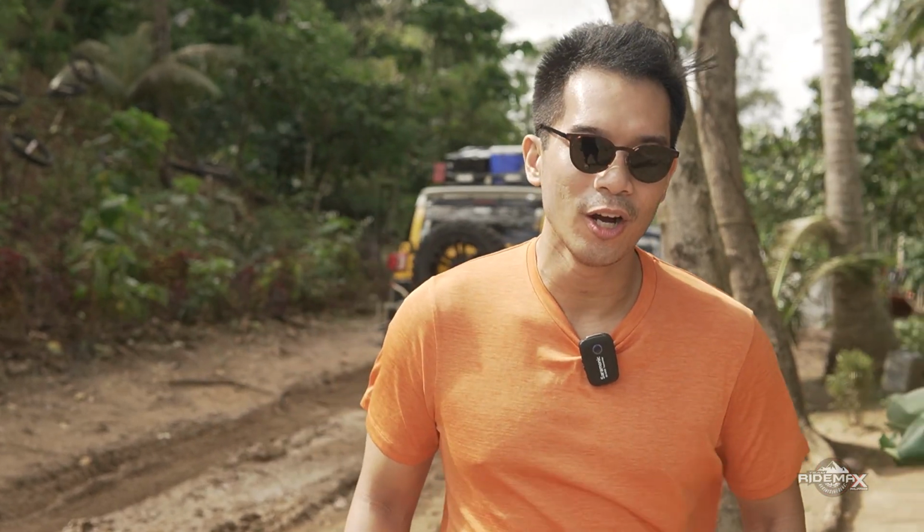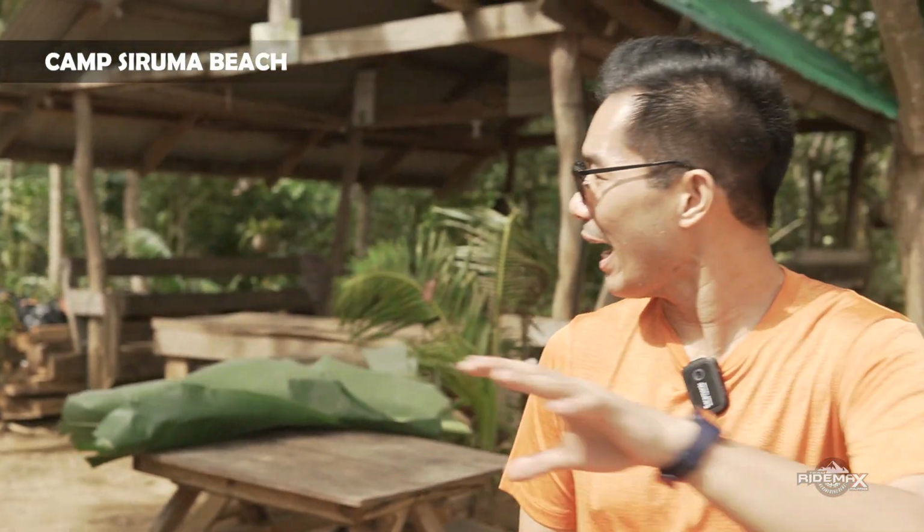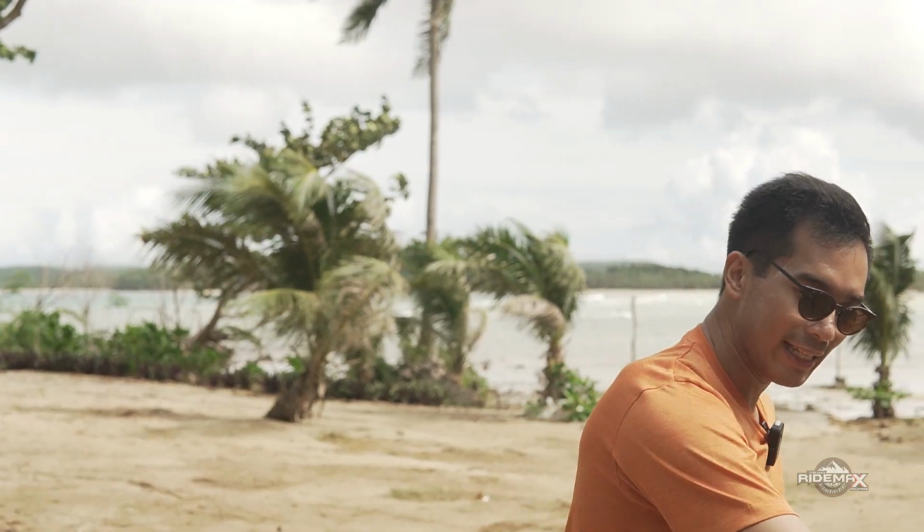Alright guys, so here we are, we're at Overlanding Camarines Sur, and before anything else though, I should give you guys a quick tour of what to expect when you do go overlanding. Now, this is at CamSur Beach, and as you can see behind me, this is the main entrance, and this is actually the only point where you have any signal whatsoever. So as you can see, you can come in through here. Look at the road, a lot of cars do go through here.